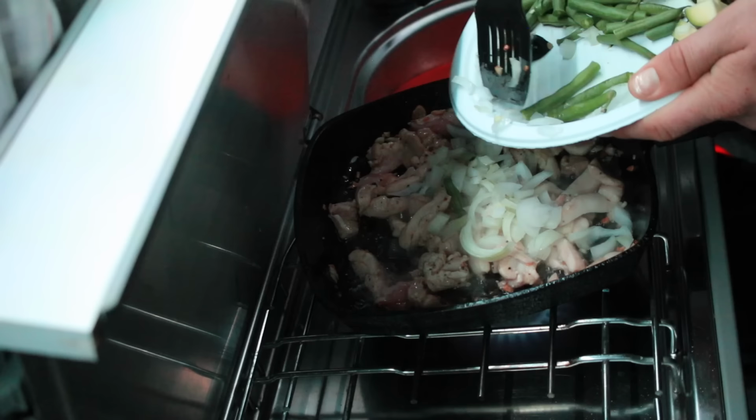Zucchini squash. I just love zucchini squash. Right down the middle. I cut it in quarters. I keep it all together so that I can come at the end of it and just basically quarter it just like that. I just know it is sub-freezing temperatures outside. I've got the top popped up in my Volkswagen Westfalia. We're cooking some good food. The Mr. Heater is on right behind me.